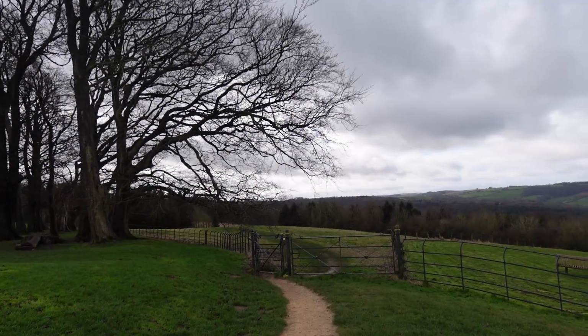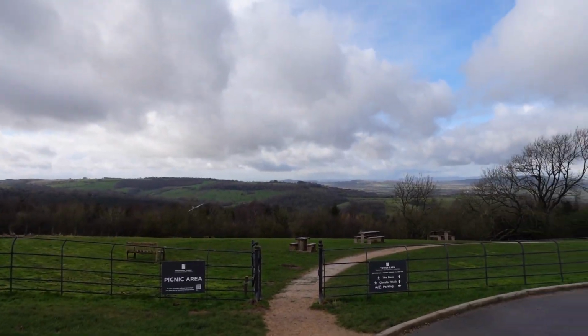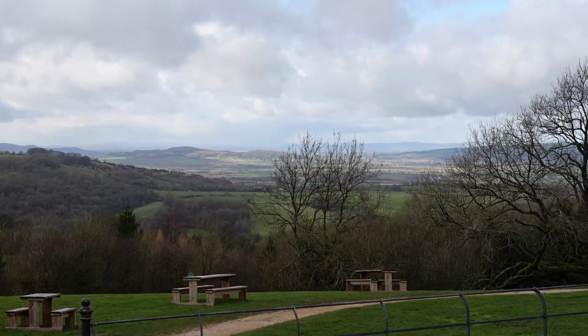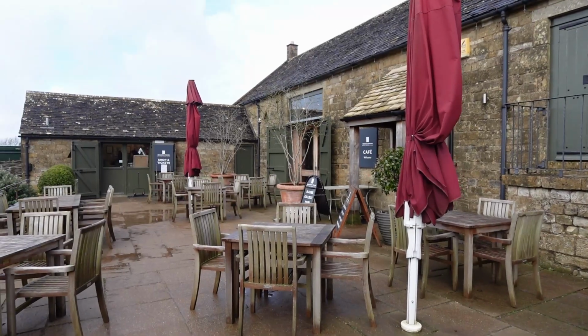Our first stop was the neighboring Broadway Tower. We didn't actually visit the tower, it was quite pricey and also very windy and cold, but the views were really nice. There are also some hikes starting from there when the weather is a bit better.